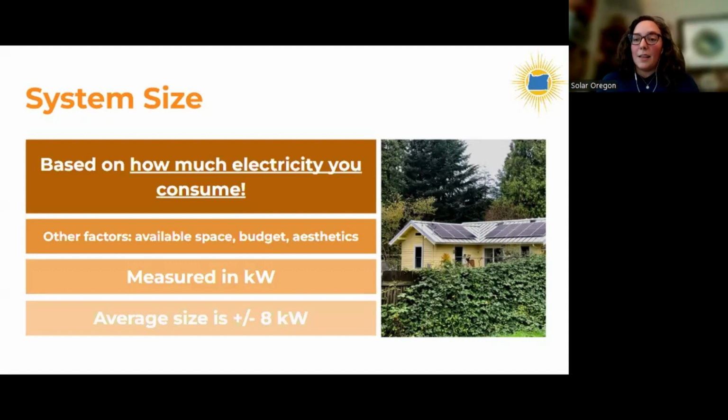Other factors that can impact the system size are your available roof space. The code in Oregon has certain roof setbacks that are required when the panels are installed. And then also your budget, and then the aesthetics.